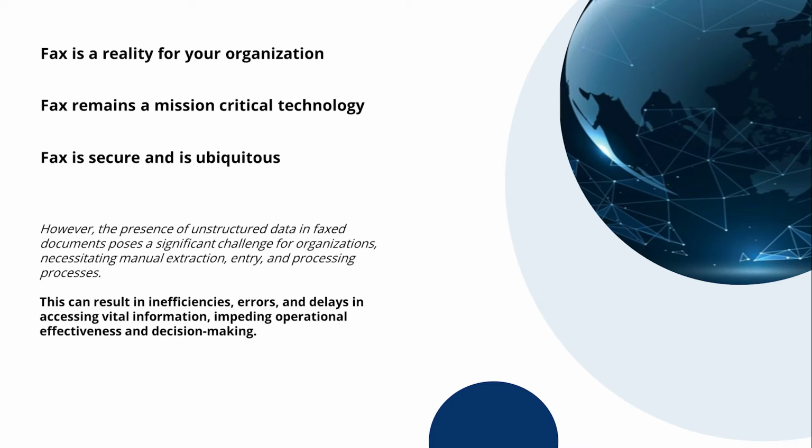Fax is a mature technology. It has been around forever, but it is secure, provides delivery receipt, and is ubiquitous. Everyone has access to a fax machine or fax server. Therefore, its use continues to increase with organizations that work with sensitive data.